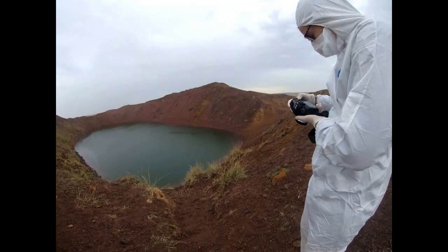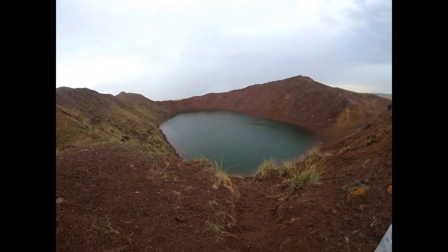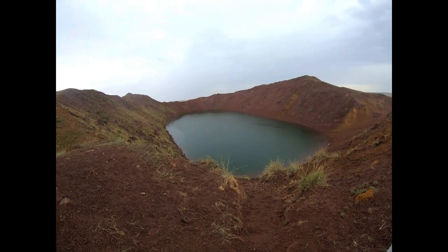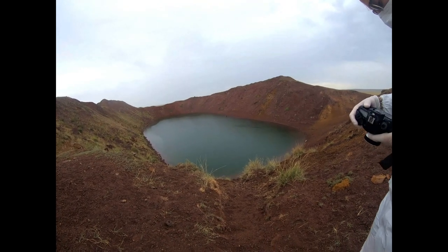Gamma emission here is about 0.7 microsieverts per hour, so it is roughly 60% of the safe level. So we should camp here. It is generally just safe enough.